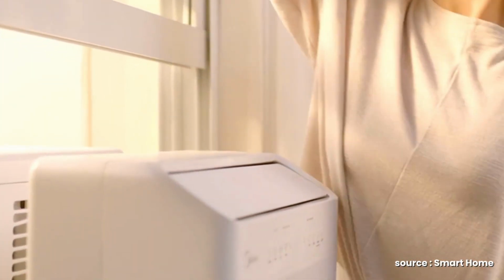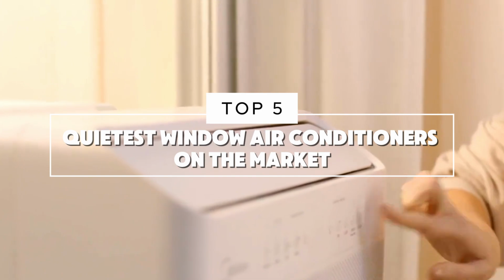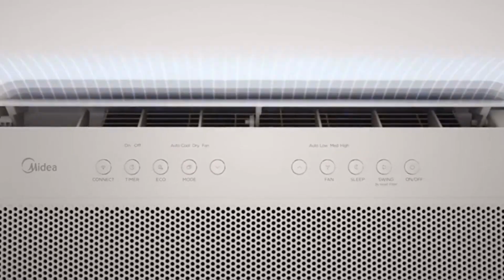Welcome back to Top Home Finds. Today, we're counting down the top 5 quietest window air conditioners on the market in our ultimate buying guide.